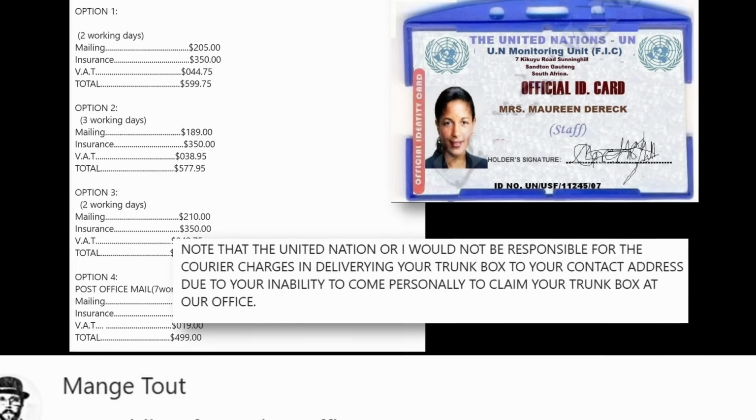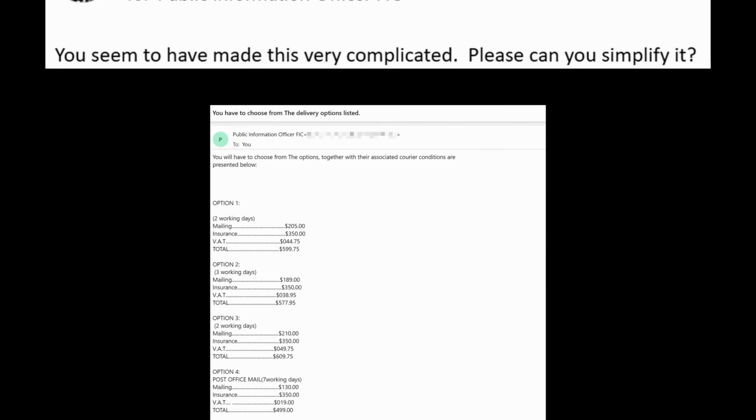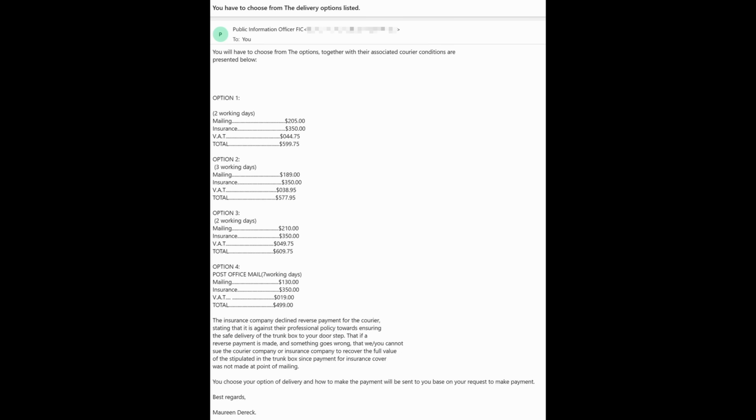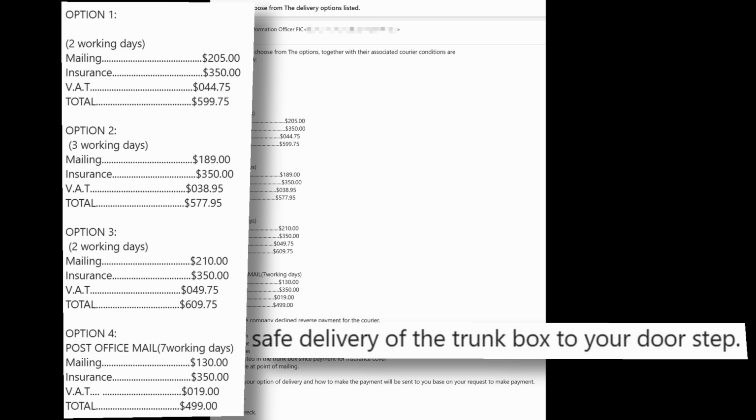I replied, "You seem to have made this very complicated. Please can you simplify it?" The scammer actually obliged my request and sent a simplified version of the email, still promising delivery of the trunk box to my doorstep and still offering 4 different options as to how this would supposedly be done.